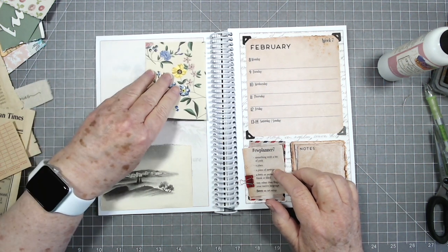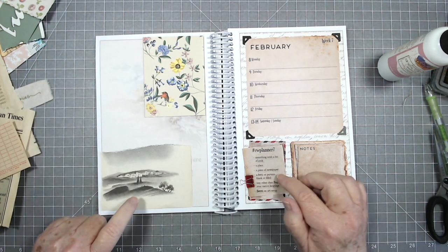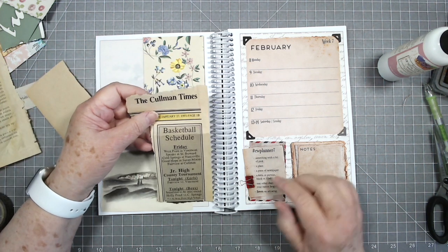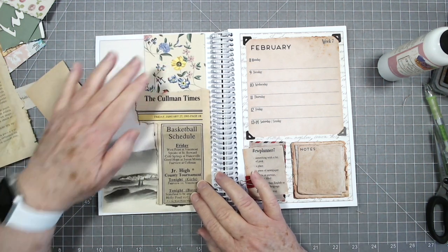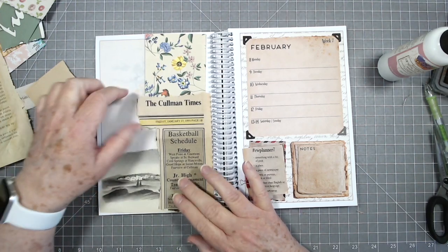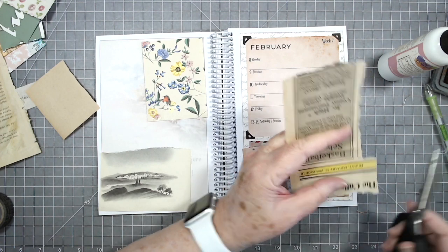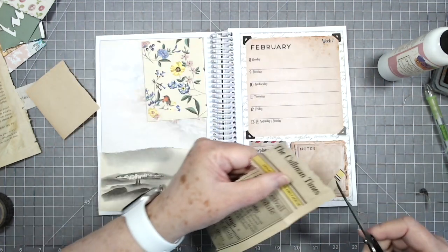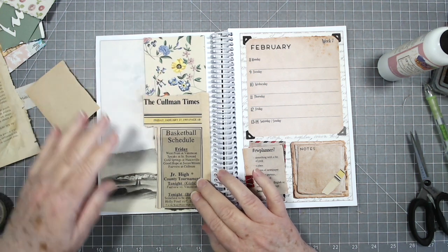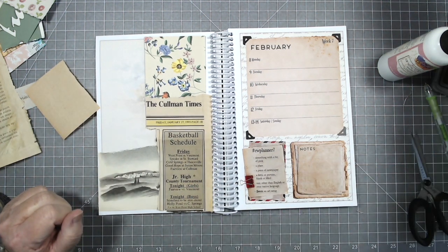A bit of pink. I'm going to put that up there. A place. A newspaper print. I'm going to have to put that down the side like this because I didn't want to cut the Coleman Times and all of that off of it. So I think I may use it like that. You can still see the Bethlehem there.